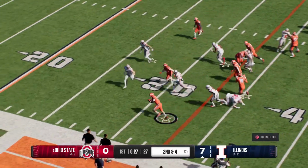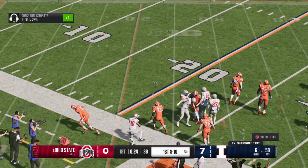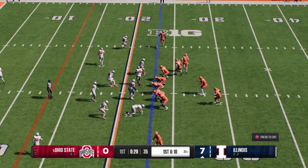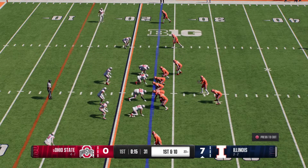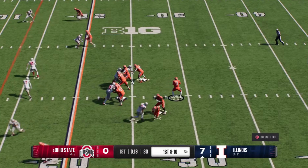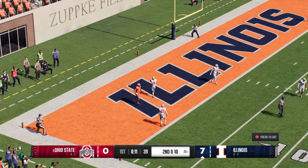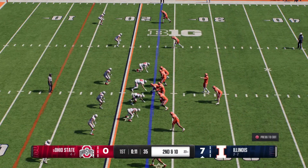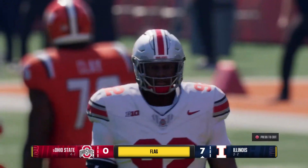Nice move to pick up yardage. Oh, another great move. And excellent vision to find running room there and make a really good pickup before the defense put a stop to it. Looking to move it through the air. A shot toward the end zone. And good coverage there to knock it away and deny the score. And that incompletion leaves him with 2nd and 10 from the 23.